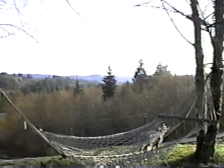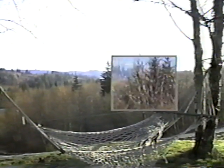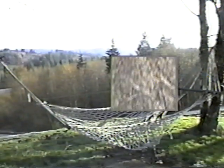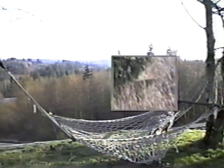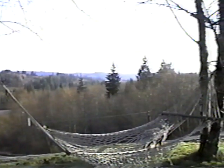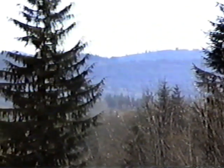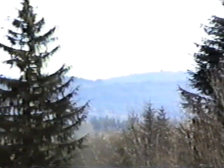Oh, what a sight. Do a little wipe action. Well, that doesn't work. Ta-da! You see it? Oh, white balance is weird, isn't it? There. Guess that's the best I can get it.